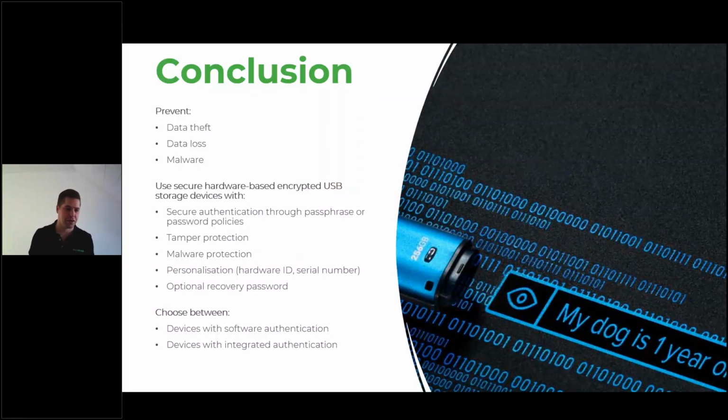The personalization, as I told you, gives the possibility to store information in the hardware ID or serial number, which can be used for a device control solution, so that you can say, okay, only one rule will be done to allow your company-owned devices. And there's a recovery password, which can also be used, but it's optional. You can decide if you want to use it or not. And you can choose between the devices which have a software authentication, like the IronKey Vault Privacy 50, or an integrated authentication like the Keypad 200, KP200, or VP80ES.